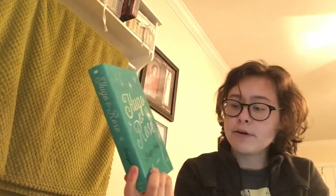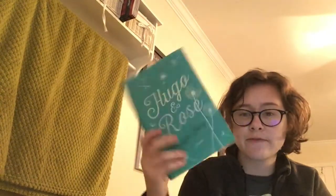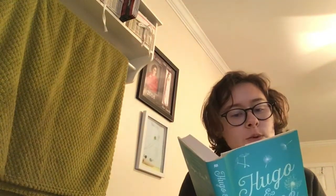Second, I read Hugo and Rose by Bridget Foley, which I gave 4 stars. It's St. Martin's Press. It's one of the largest English language publishers. It's just not one of the big 5, but it is a pretty big one. And originally this was $26 and I read it for 1.